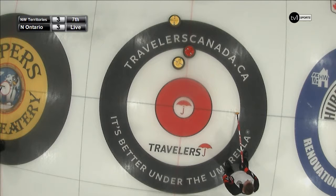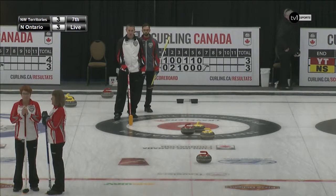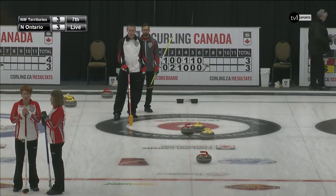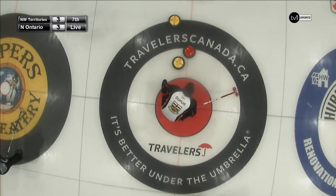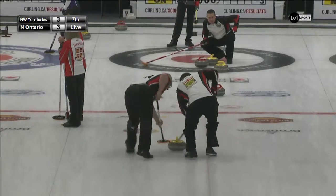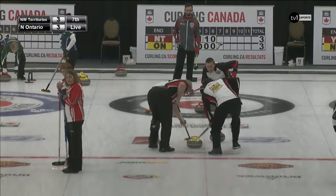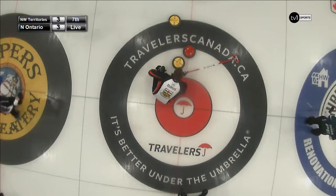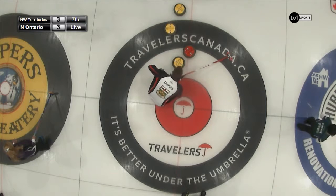Yeah, so I see where Ontario changed their strategy this time. Instead of the corner guard or throwing one out to the wings, they decided to come in first behind that center guard. They certainly want to try to score their deuce in this end. We're getting into the later ends, and the ice seems to be moving on them quite quickly. Ed, not sure that he got out quite to the broom. His weight was fine. Yeah, weight was perfect.